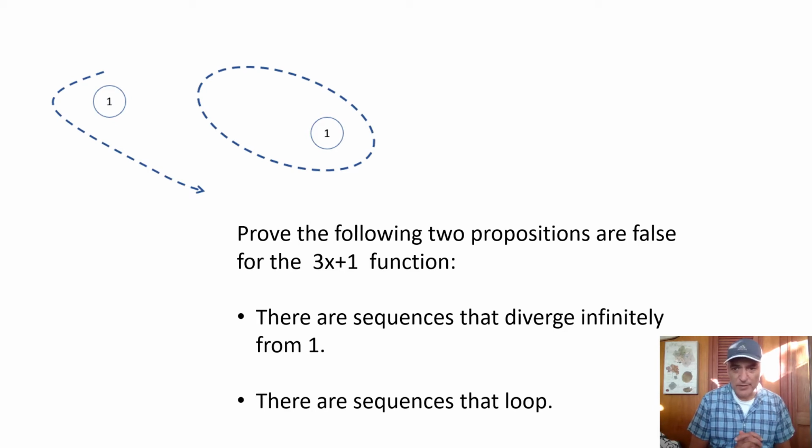One of those propositions is that there are sequences that diverge infinitely from one, and there are sequences that loop. Let me be clear about the first one: they diverge infinitely from one, but they never go to one. They never touch one. A regular sequence always ends in one. But they're looking for a sequence that starts somewhere in infinity and goes off to infinity. It never comes to Earth.